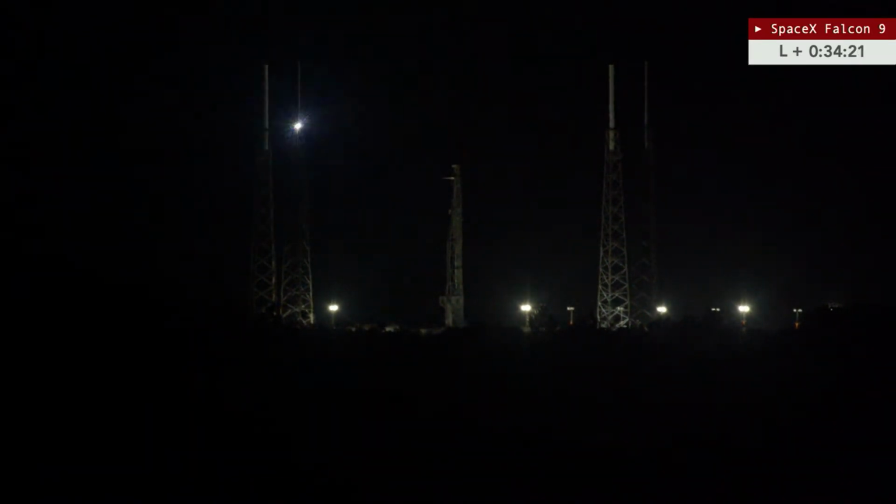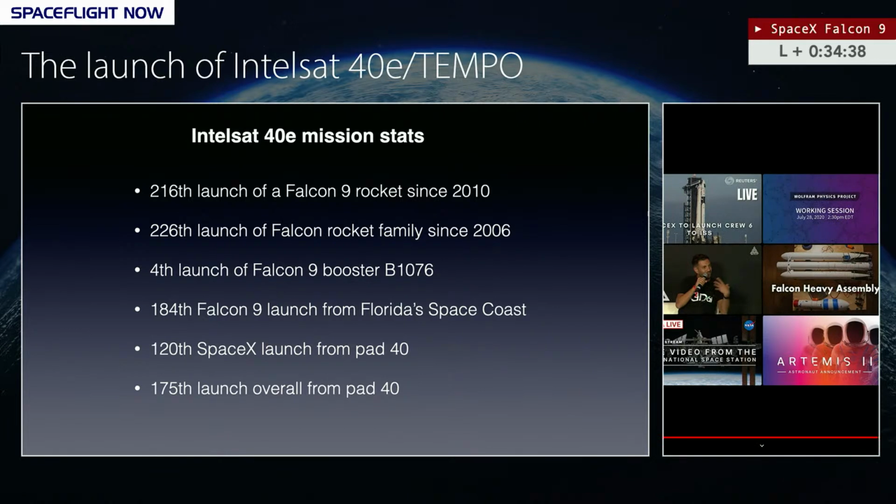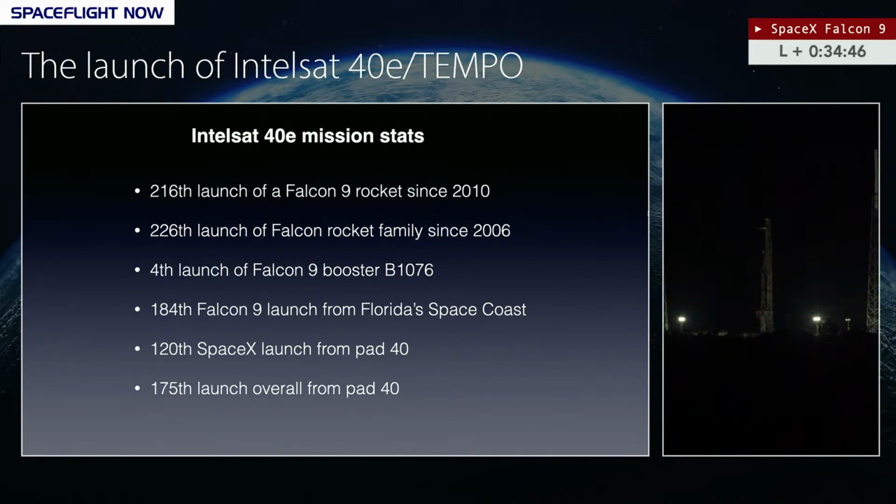We're going to go through some of the mission stats for tonight's flight before we sign off. This was the 216th launch of a Falcon 9 rocket since 2010, the 226th launch overall of the Falcon rocket family. This includes SpaceX's Falcon 1, Falcon 9, and Falcon Heavy missions. This was the 4th flight for the booster number 1076 from here at Cape Canaveral. The 184th launch of a Falcon 9 from here on Florida's Space Coast.